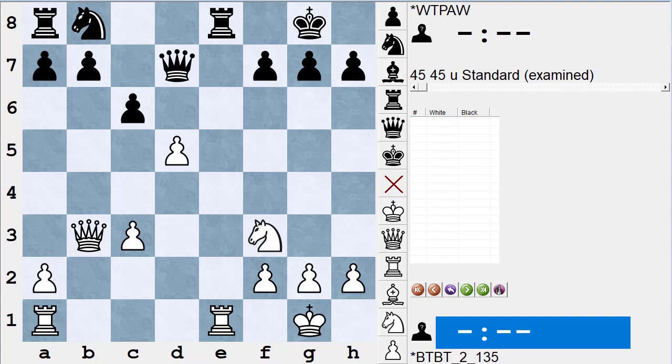No, because after queen takes b7, rook takes e1, rook takes e1, knight to a6, the queen is hanging, and also the rook is hanging, and even the knight's hanging. So after queen takes b7, rook takes e1, rook takes e1, knight a6, white has this nice choice of taking any of the pieces. Queen takes a8 check will lead to mate on the next move after black interposes the knight and the queen. So when I said the next move, maybe I should say the next two moves.